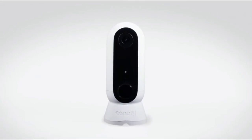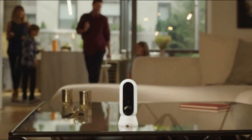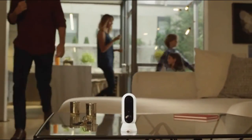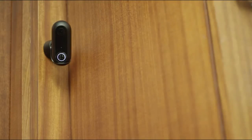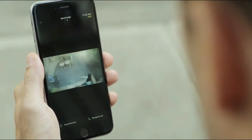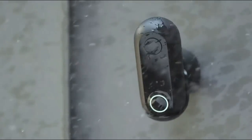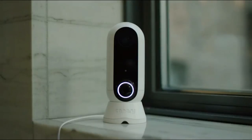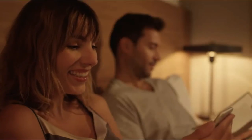Introducing Canary Flex. The wire-free, weatherproof HD camera that takes security to unimaginable places. Beautiful inside or outside. On sunny days or braving the elements. Plugged in or wire-free. In the middle of the night or the middle of a story.